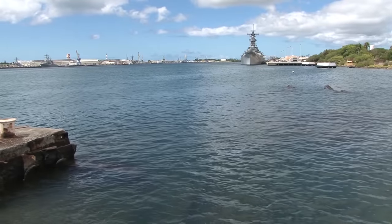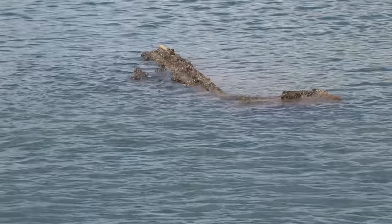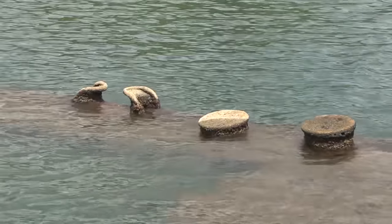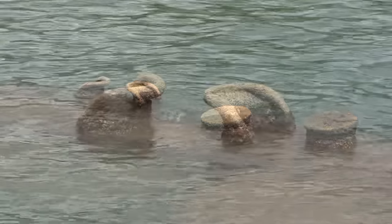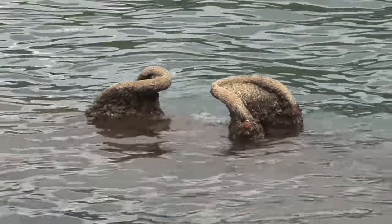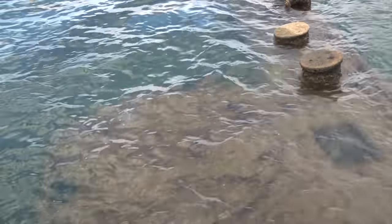1,177 men died on the Arizona. Parts of turret number 2 are located here. These are mooring bits just showing above the water. Here one can still see the foundation of one of the casemate guns.